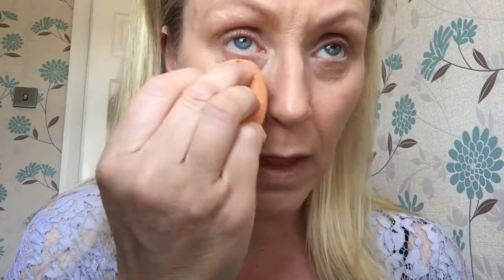Let's see if I can cover that little red mark up. Oh, it's so easy to put on. Honestly, it feels gorgeous. How does it feel? It feels a little bit, not greasy, but maybe it just needs to dry down.